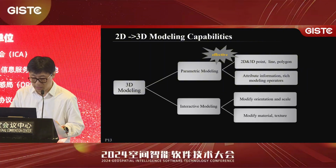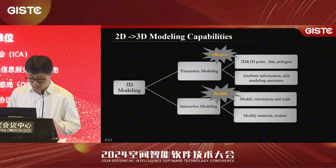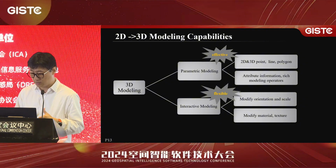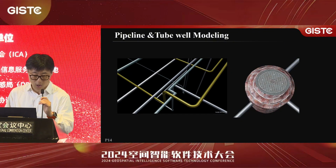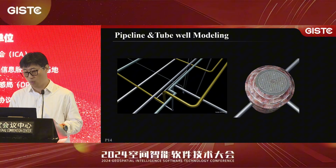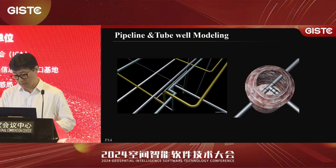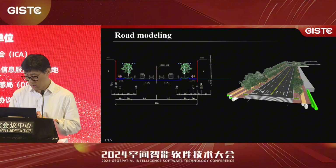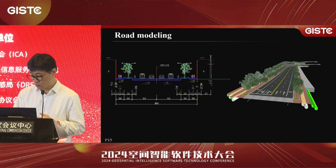As for the modeling capabilities, we have two ways. The first one we call parametric modeling, which is quite effective. The second one we call interactive modeling. We can modify the models in terms of orientation and scale, so we can make it more flexible. We can use this technology to generate pipelines for tube-wire modeling, as we see in this picture, the tube inside the well. Here is an example of road design: with the original design scheme, we use the road center line data and the 3D road model can be automatically generated.